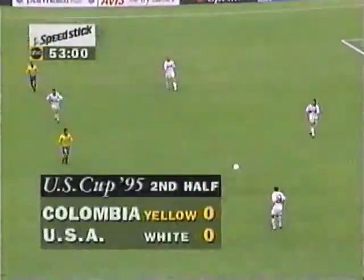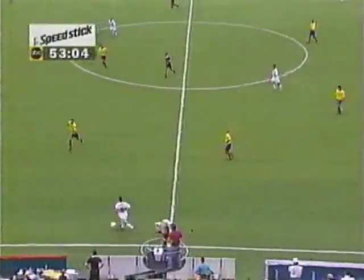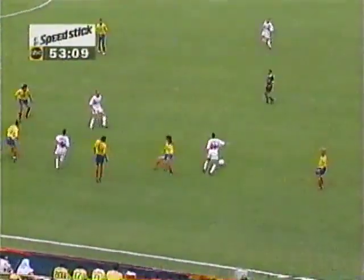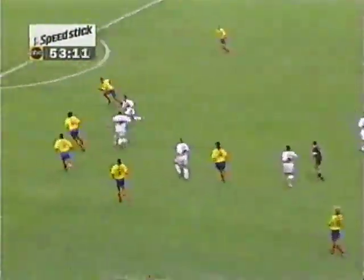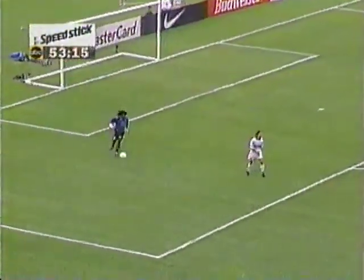But another desperate situation for the U.S., saved by a good tackle. Harkes on the near side as the United States moves up. Gaviria there, number 6. Look at that action by Reyna. Reyna. Harkes. Jones was also there. There's Jones. Offside. The flag goes up, offside.